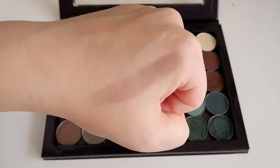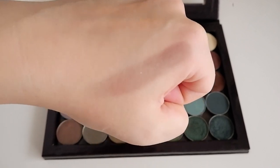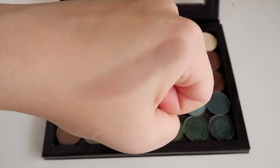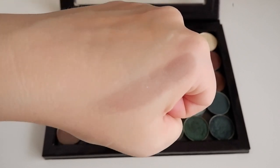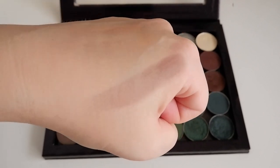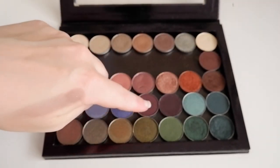And there is Blackberry. I did build it up so that you can actually see what this does a little bit better. It's quite a sheer pigmented shade. It's not that intense, but it makes a great pairing with Shale because it's sort of like the matte version of Shale, really. It's got a little bit more depth, so it's great in the crease if you have fair skin. I really like it. It can be paired with browns. It can go really well with Wedge, for instance, or Soft Brown, but also some of the darker shades that I've got going on down here.